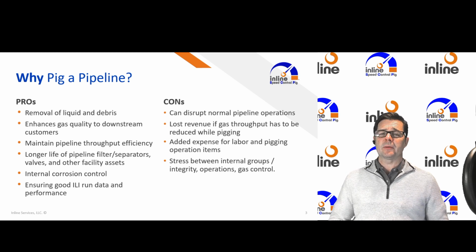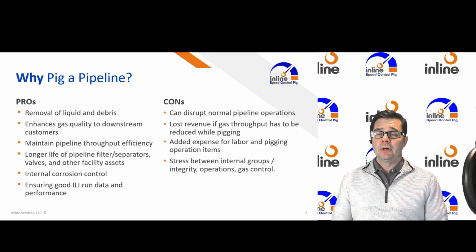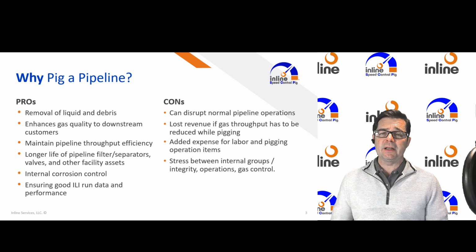Now, what are some of the disadvantages or problems with pigging a pipeline? Well, you're going to disrupt normal pipeline operations. You're going to have to back off your flow rates to run a cleaning pig at a safe and effective cleaning speed, which is going to affect your revenue. And this is also going to cause stress between internal groups: operations, integrity, gas control. These groups are normally kind of at odds when you have one of these big cleaning projects.